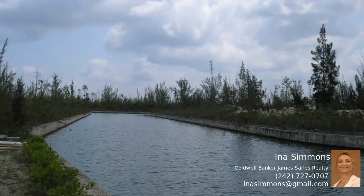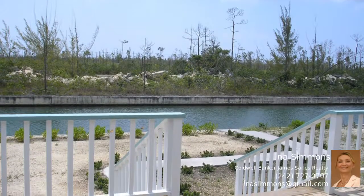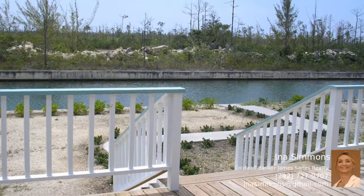and water penetration. This home is being sold unfurnished, but has all major appliances, so don't miss out on this well-situated and well-maintained property.